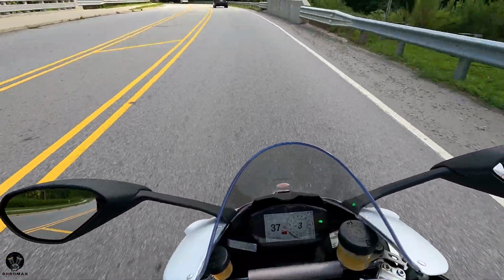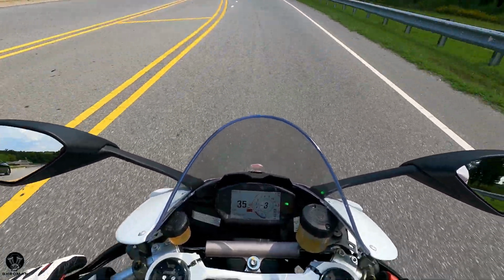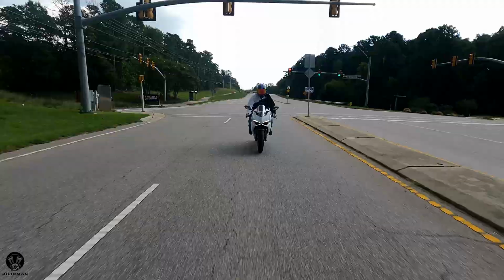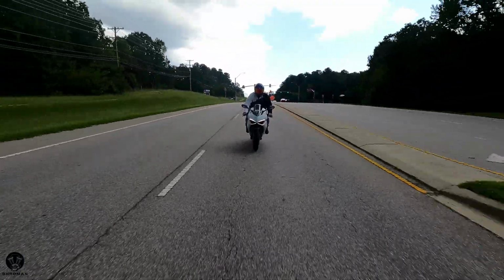Also, you can get, what do you call them? You can get like heat shields and stuff. Those help. Now, is this a bike that you can use for commuting?